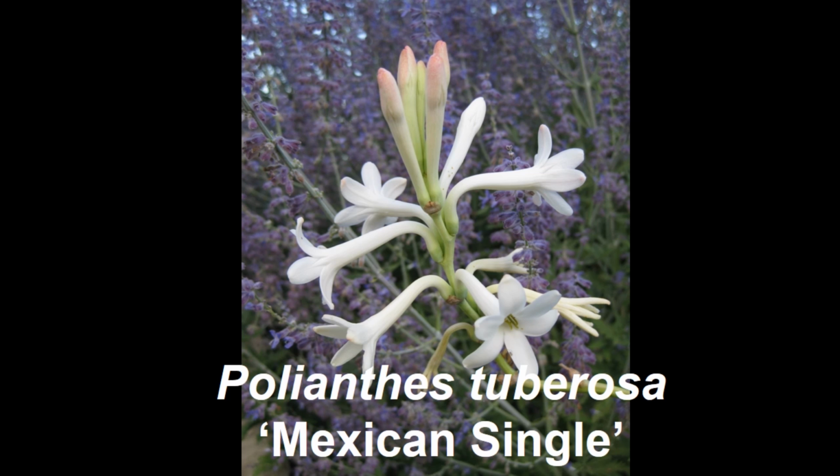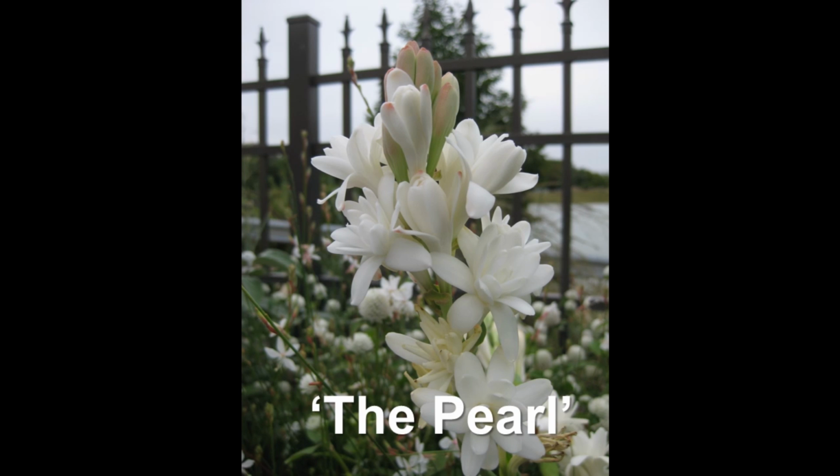So Mexican single is one variety. Here's another, the pearl, and this is a double fragrant tuberose. So double the petals, equal fragrance. Both of these, both Mexican single and the pearl that you're seeing here, with beautiful pink buds that open to these extremely fragrant white flowers, will be 3, 4, even 5 foot tall. Might require some staking, but again, the benefits of starting these bulbs earlier and incorporating them through sunny spots in your garden, they're truly amazing, and it doesn't take many of these to perfume an entire area.